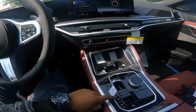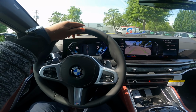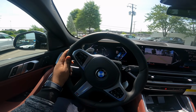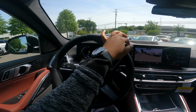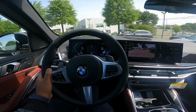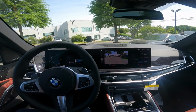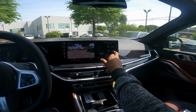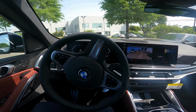I want to show you guys the automatic parking function. So right now we are looking for a space. So right now I did find a spot. So I'm gonna go ahead and select it. Yep, start parking reverse. Release the brake.